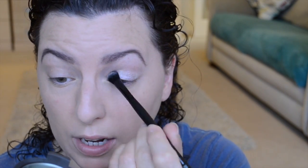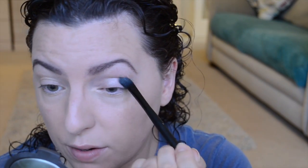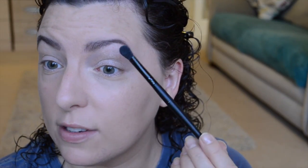Straight away I'm getting quite a lot of kick up on this lighter shade here, and yeah, it's very, very shimmery, which is not normally a look I go for all over the lid, to be honest. I do quite like how this brush feels though. It's flexible, but it's also quite stiff as well, so you feel like you are actually blending. That's very shimmery, and it's also gone up a lot higher than I'd planned to as well. Oh well, it's just makeup. It will wash off at the end of the day.